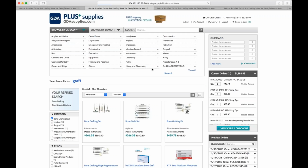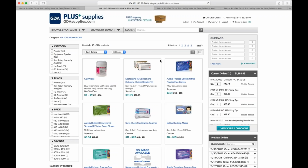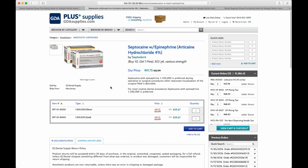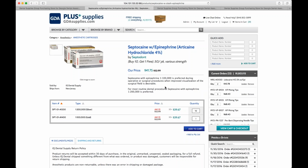So the way that works, and that's a great question, is items that are identified as having manufacturer free goods on them. For example, this one here has a manufacturer promotion, buy 10, get 1 for free. What you do here is do not add 11 to your cart, because then you'll get 12. If it says buy 10, get 1 free, and it'll always say it right here in this line underneath the product description, then to get the promotion I would add 10 to my cart, and it'll automatically send you the 11th one for free.